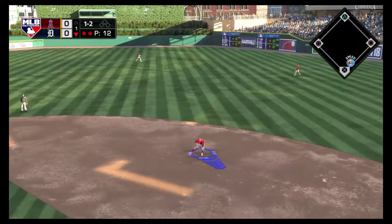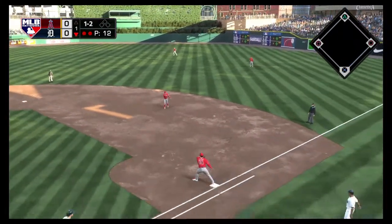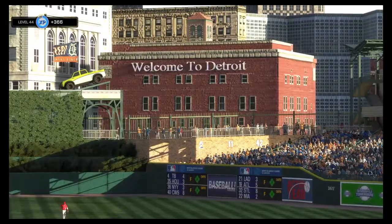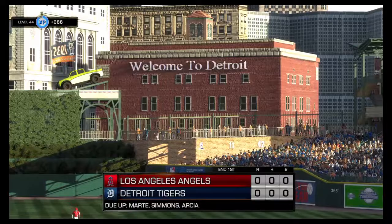Sent on the ground out to second. Right to him. Throw to first in plenty of time, and the side is retired. An inning in the books tonight, still scoreless here on MLB Network.